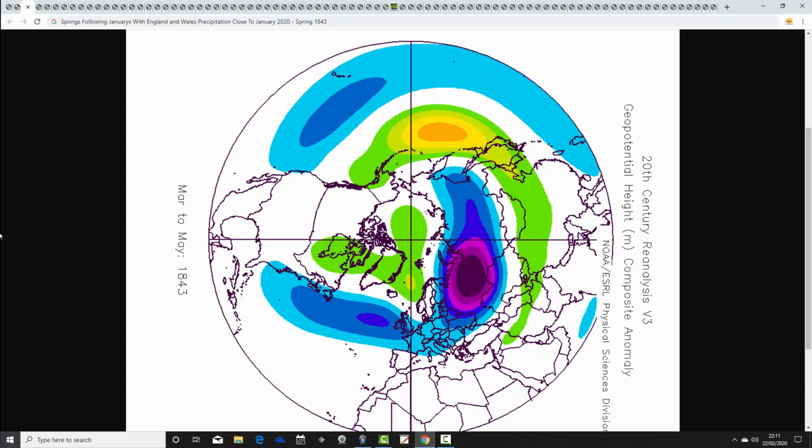The next spring is 1843, following January England and Wales precipitation close to January 2020. This one is unsettled again. Low pressure coming in off the Atlantic this time. Bit of a blocking signal, but quite weak.